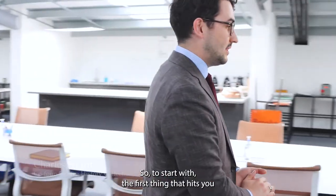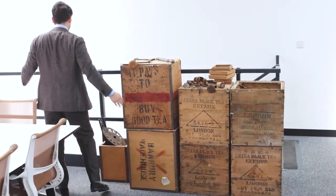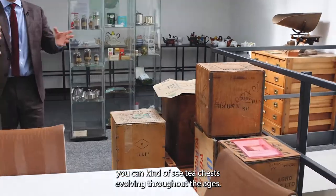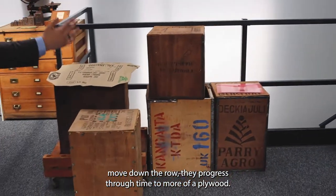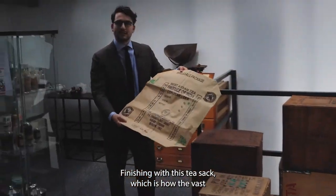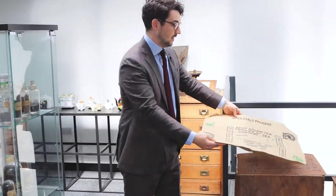To start with, the first thing that hits you as you come up the stairs are these tea chests. Moving from the far end all the way down to where I am now, you can see tea chests evolving throughout the ages. At one end, they start off all in hardwood, and as you move down the row, they progress through time to more of a plywood, finishing with this tea sack, which is how the vast majority of tea is transported around the world today.